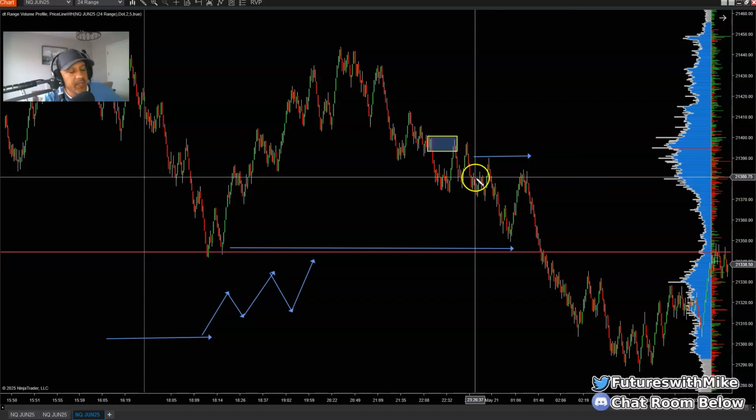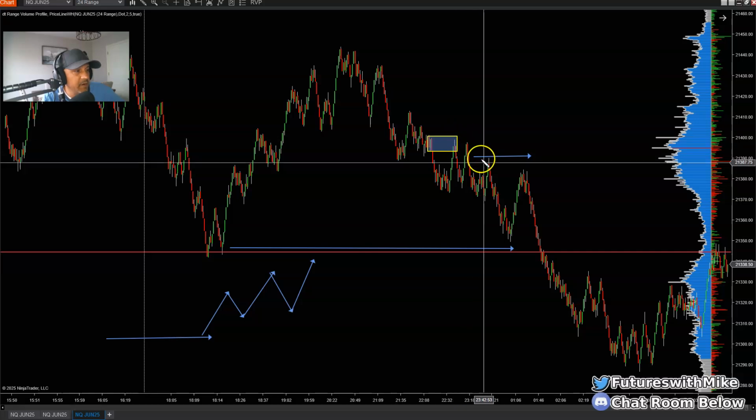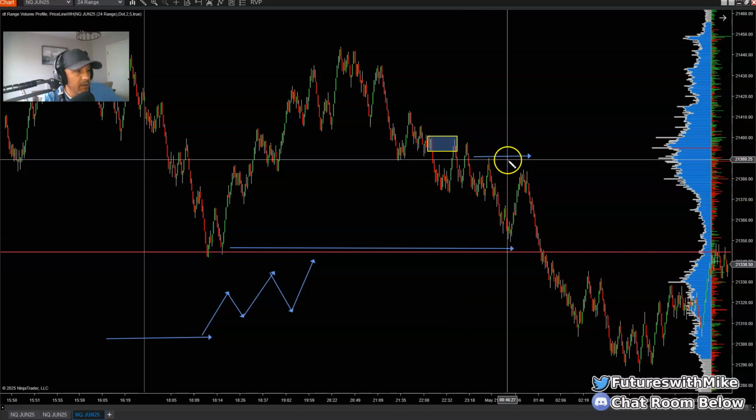Just like right here. In this case, it made a low, lower high, and the stop moves from here down to here. New low, okay, move it right there.